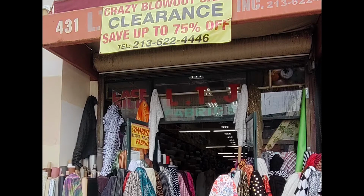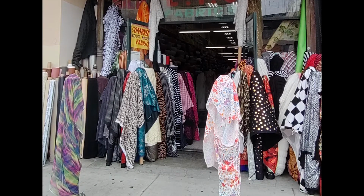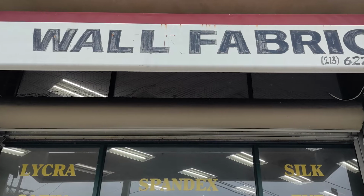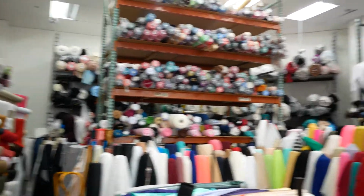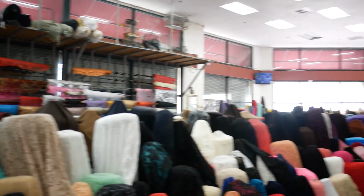I didn't film in the second store where I actually bought the Bridgerton fabric, but you'll see it in a bit. Next stop was Wall Fabrics. I really liked their selection, but I was specifically looking for the green lining fabric for the Bridgerton dress, which I found here.